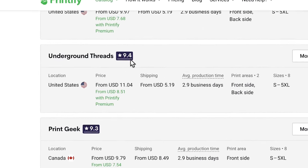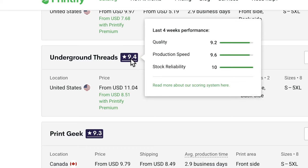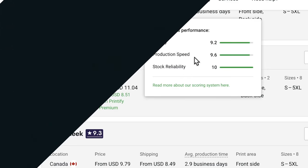You'll notice a little star and number right here next to the print provider name. This is our print provider score. This shows their performance over the last 4 weeks, so these are always changing. This takes in factors like quality, production speed, and stock reliability, so how often an item is in or out of stock. Really get to know the ins and outs of our catalog so you have the best understanding of the products that you're selling.